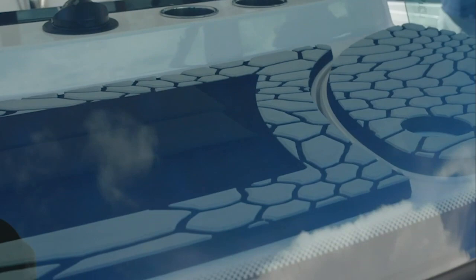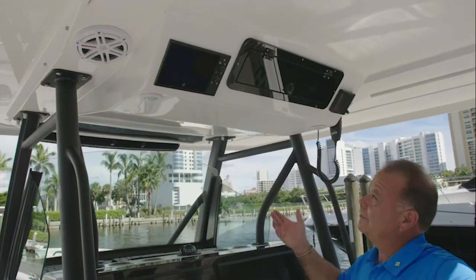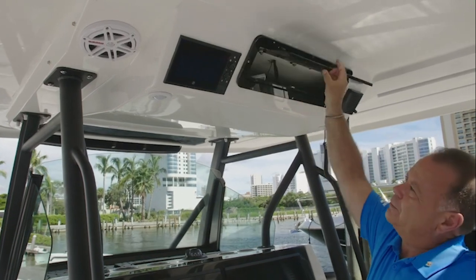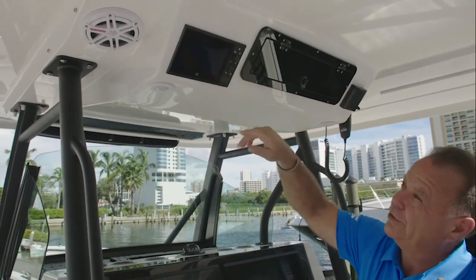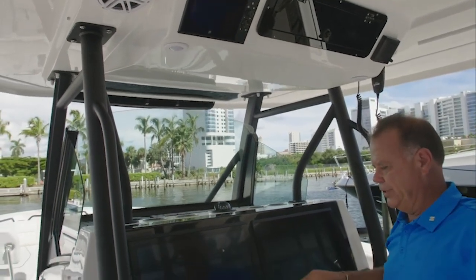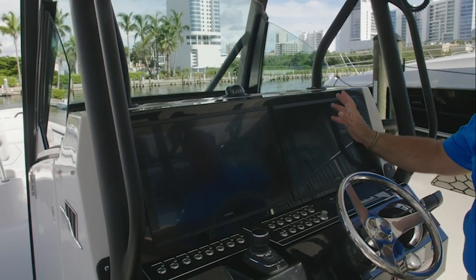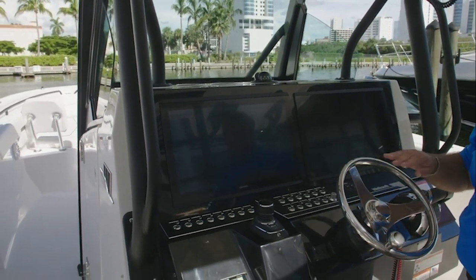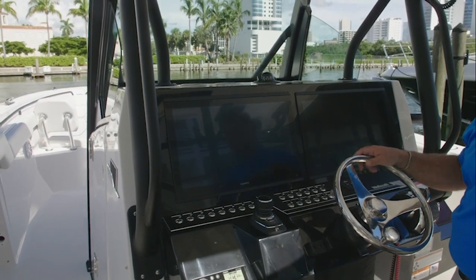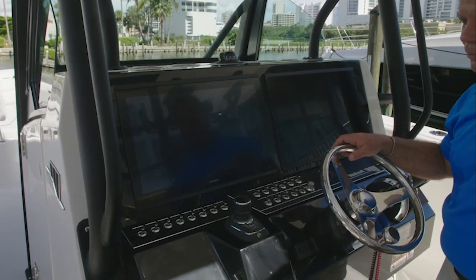Nice area to throw your stuff up in front here. You've got 4 cup holders across. On the upper level, you have a nice storage box up here to put some things. You also have your Mercury vessel view here, so you can watch what your engines are doing. Down below, you've got 2 optional full 22-inch Garmin screens. So this is multifunctional. It will do everything you need for pleasure, fishing, or just navigating anywhere in the world.